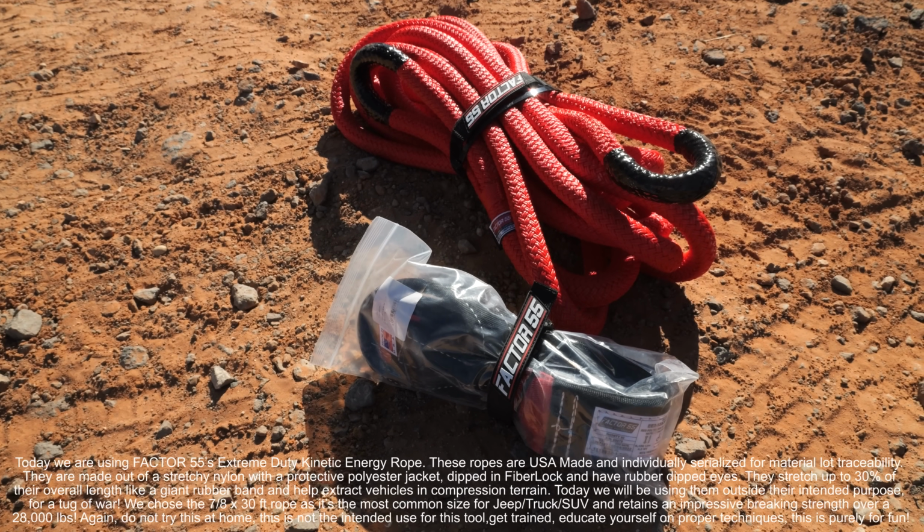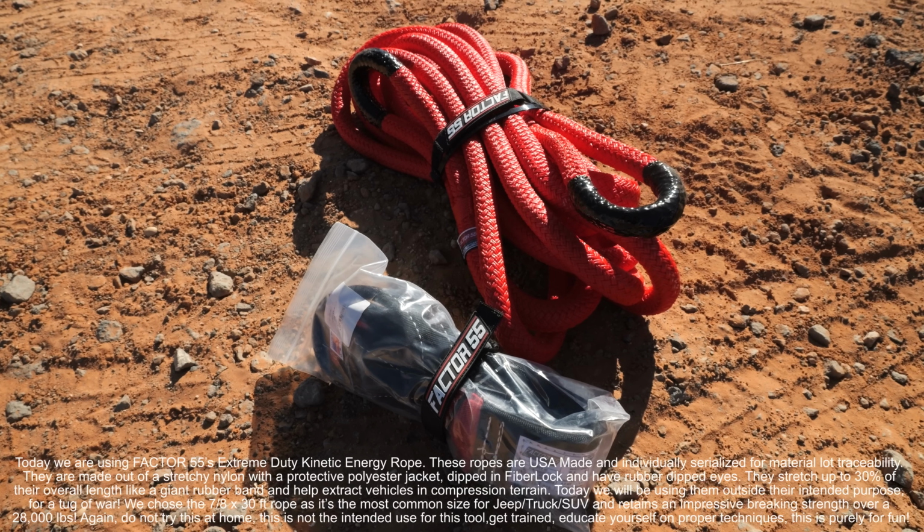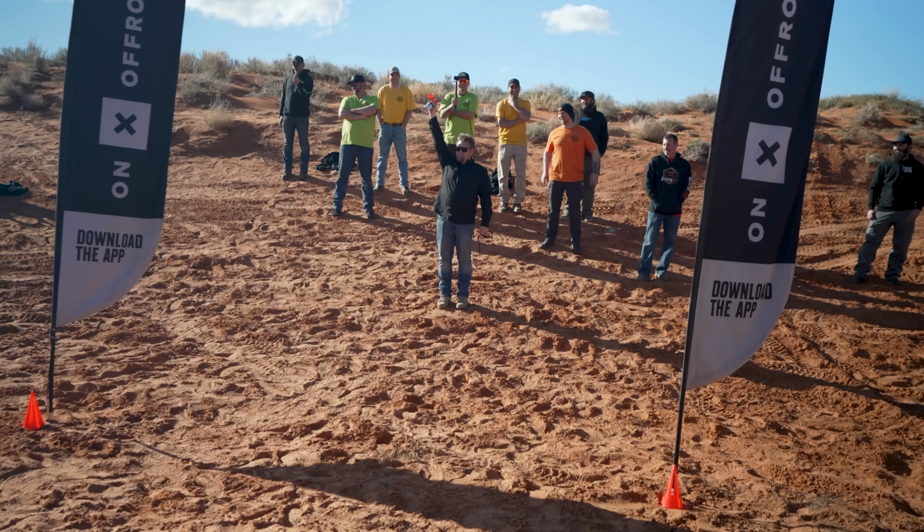We chose a 7/8 by 30-foot rope for its most common size for Jeeps, trucks, and SUVs, and it retains an impressive breaking strength of over 28,000 pounds. Again, do not try this at home. This is not intended for use of this tool. Get trained, educate yourself on proper techniques. This is purely for fun.